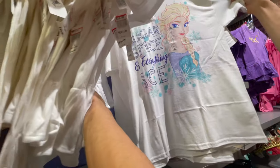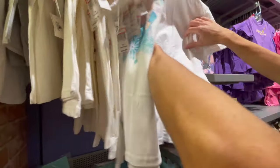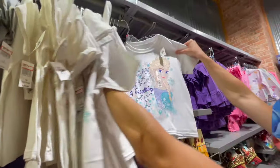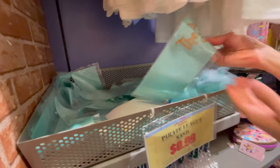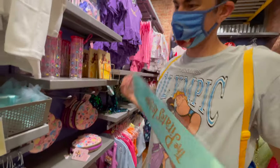Sugar, spice, and everything nice. That's also... Price wise. There it is on the shoulder. $7.99. Awesome, $7.99. Okay. Should we go? Sure. Okay, so this is... Leak stitch. Okay, 99 cents. So are you a princess or are you a pirate?